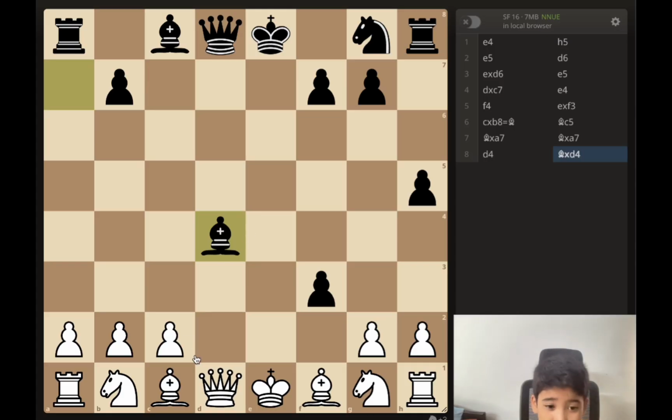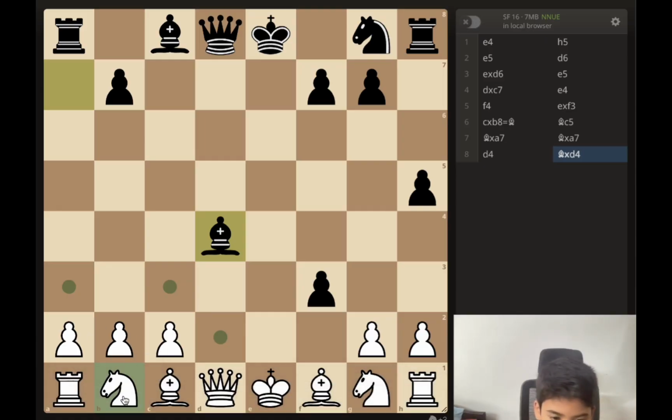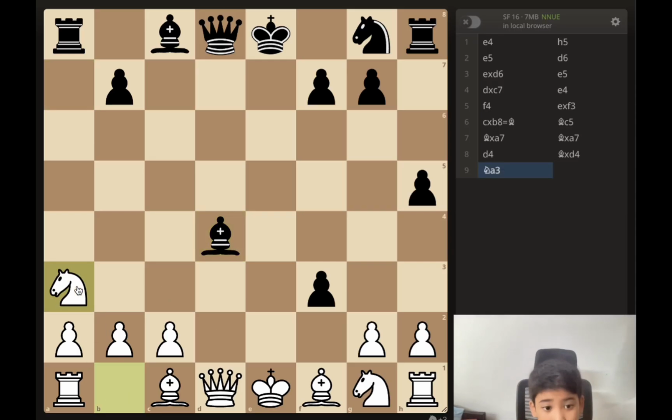But there's another piece that is special. The knight. The knight moves in an L shape. 2 steps forward, 1 step to the right or left. It happens on the other side too: 1 step forward, 2 steps right or left. I'll show you. Also, this piece can go over pieces, like this. There's a pawn here that should block the knight, but it can go over the pawn, like this. And it's pretty much the same thing.